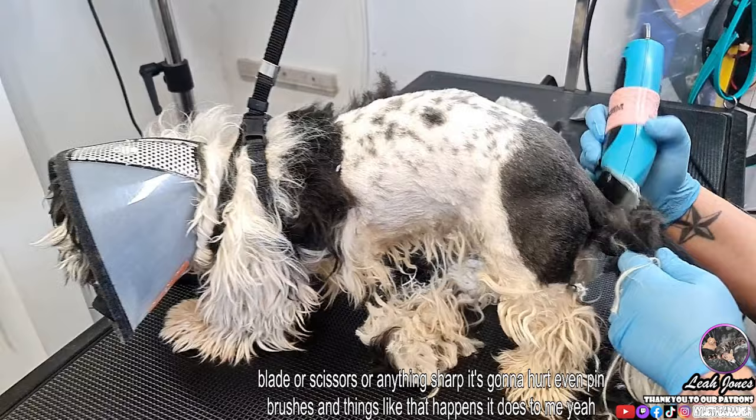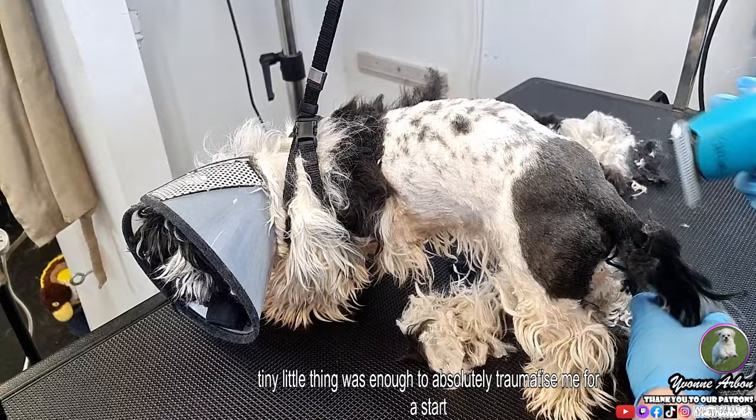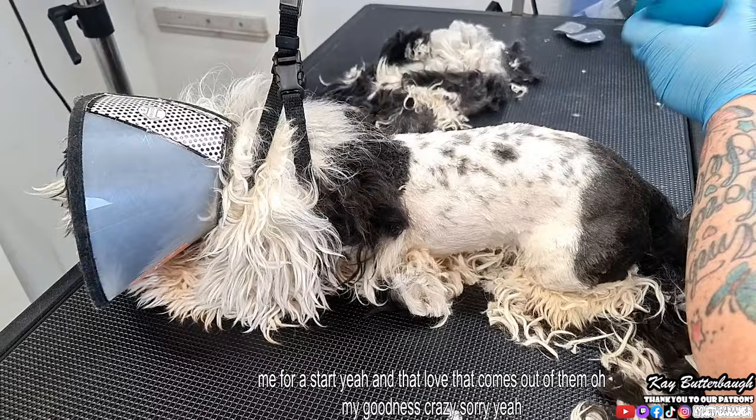That was just a tiny little thing, not even a millimeter, but it was enough to absolutely traumatize me for a start. And the blood that comes out of them, oh my goodness. There are lots of blood resources going to the tongue because it's very active, but as fast as they pour all the blood out, they heal up as well. So that's a good thing.